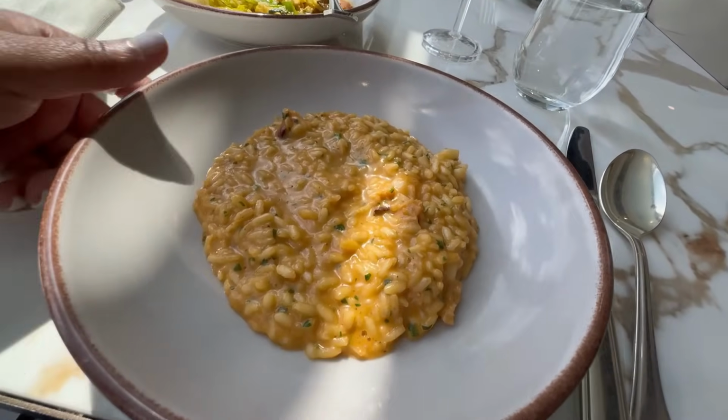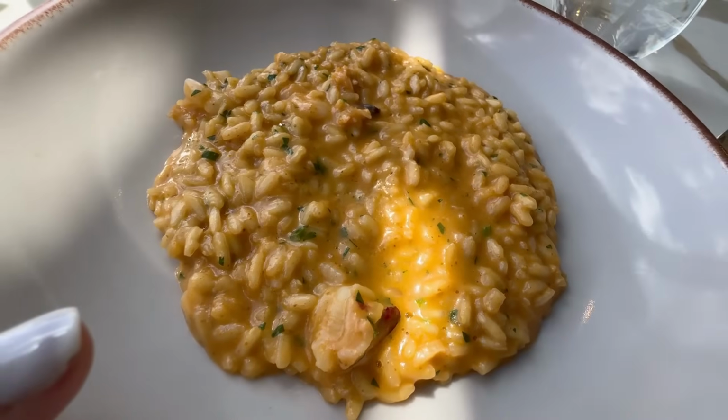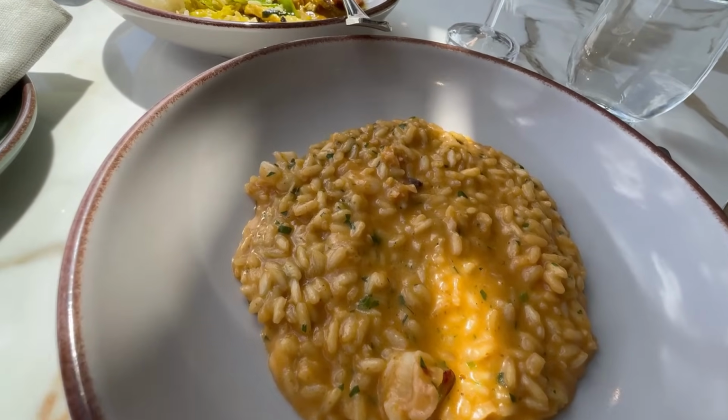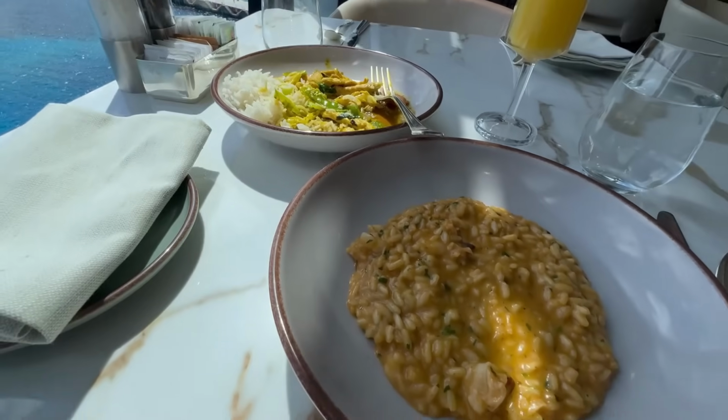All right, so let me go check on my lobster risotto. All right, and here is the lobster risotto. Now, if I had time, there's something I want to do at 1 o'clock. I would have got some grilled shrimp to add to this. That would have been awesome. But yeah, this is lunch.